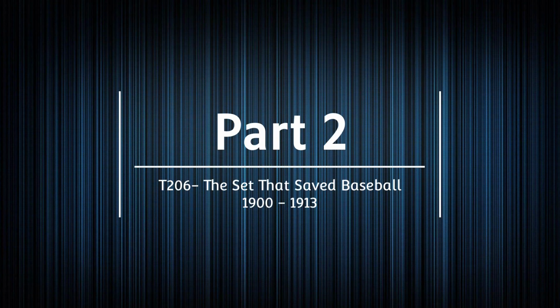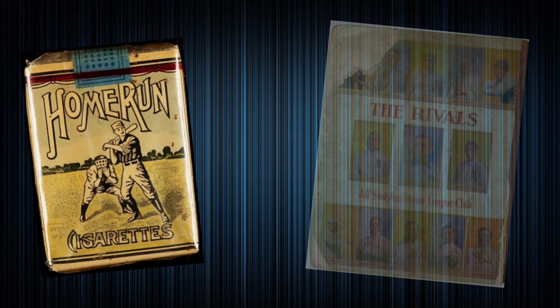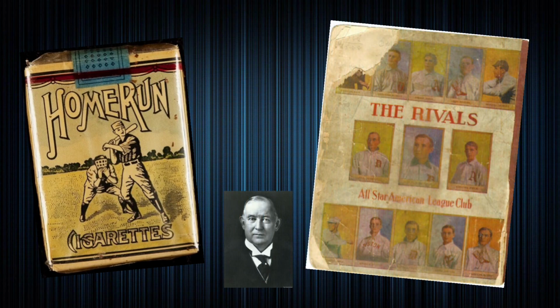Part 2, T206, the set that saved baseball. From 1900 to 1913. As the marriage between tobacco and baseball cards expanded in the late 1880s, it created many staples in the trading card hobby that we still see today, the most notable of which were binders. Duke and Allen & Ginter watched the collectible demand of their cards explode, and they realized kids would want a way to display their cards to show their friends.